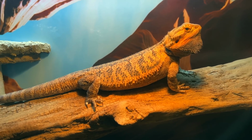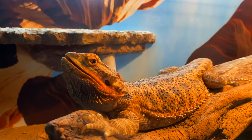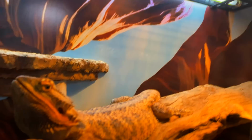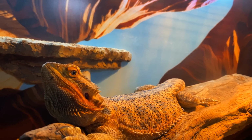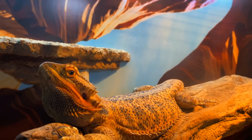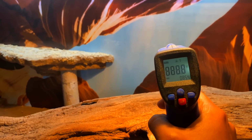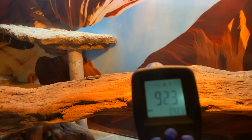The basking temperature needs to be over 100 degrees. They have to have a lot of UVB lighting. That UVB light needs to span at least 3/4 to the entire length of the tank. That gets very costly very, very quickly. That by itself is what boosts them all the way up to the top of this list, because those lights also need to be replaced depending on the light every 6 months to a year. If you have a female, they will need a dig box as they get older.